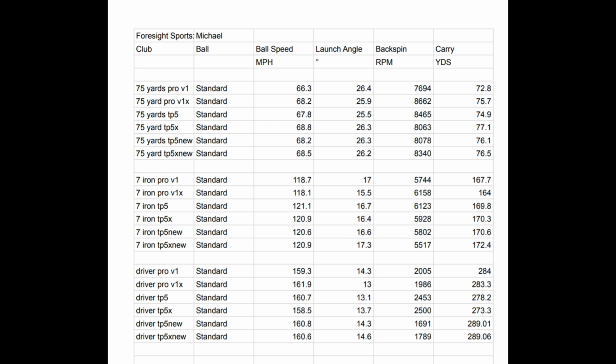It is definitely up there with the Pro V, if not a little bit longer for Michael, but not necessarily longer for everybody. You must appreciate that. No ball is for one type of person. You have to like the feel. You have to appreciate the strike location, as I've said. But if you're looking at a premium ball and you want to try something different, then yeah, the TP5 new ball, not the old ball, is certainly punching right up there with the Pro V1.